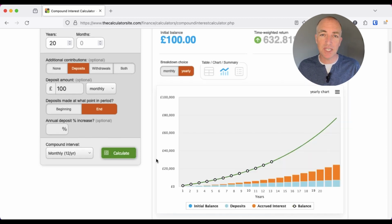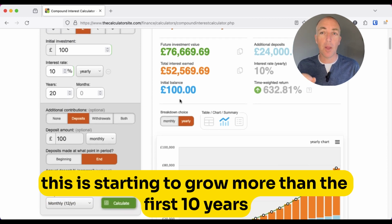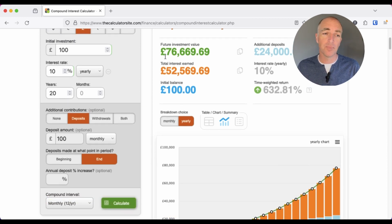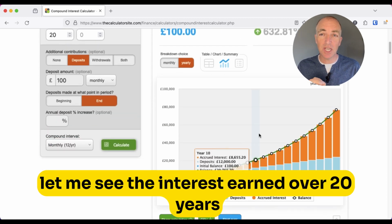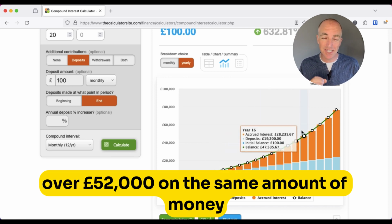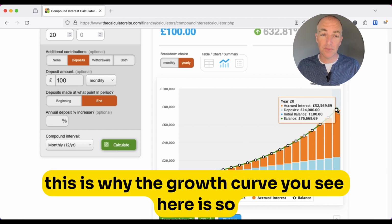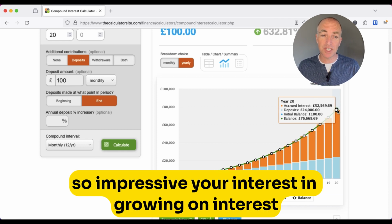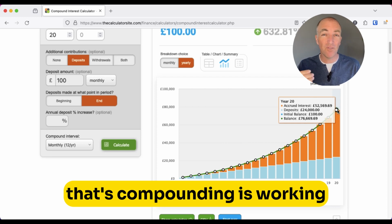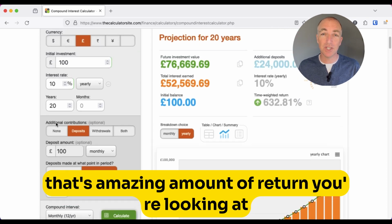We're going to take this over 20 years now and look at just how much this starts to grow. This is starting to grow more than the first 10 years. Then we see the interest earned over 20 years, over £52,000 on the same amount of money. That's double what you initially put in. This is why the growth curve you see here is so impressive. Your interest growing on interest, that's compounding, is working far harder than the money you're putting into it. That's an amazing amount of return you're looking at.